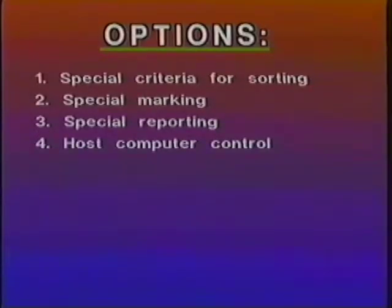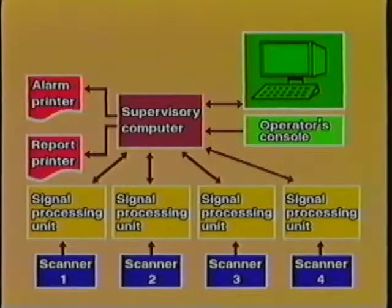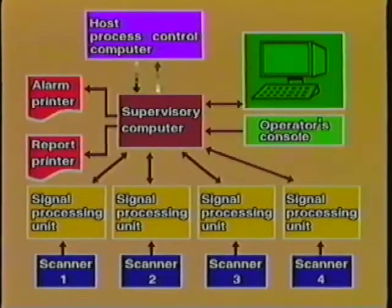The fourth option, host computer control. The Tom-O-Matic inspection system may operate under control of a higher level host computer. Operator attention will be eliminated or significantly reduced. Inspection setup data is supplied from the host computer and inspection results are transferred to the host's database.